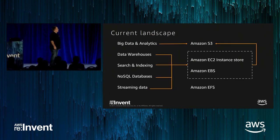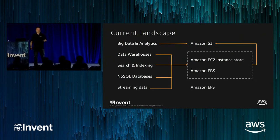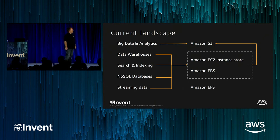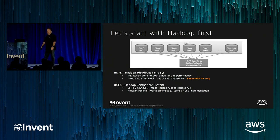So if you look at the landscape of big data analytics, there was a big move to move data onto Amazon S3, which is our super durable storage, 11 nines of durability. And if you also map out other analytics applications and move down the whole set of workloads we cover here, data warehouse, streaming, catalog or indexing, NoSQL databases, and search all fit really well in EC2 Instance Store or Amazon EBS. There are some limited uses for Amazon EFS. For example, if you're using grid computing, you may need to have some sort of shared file system where EFS could be a good choice. But in general, most workloads that you're going to deploy on EC2 are going to fall into either using Instance Store or EBS. So we're going to dive into Hadoop really quick.